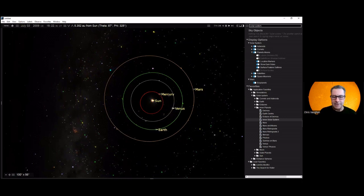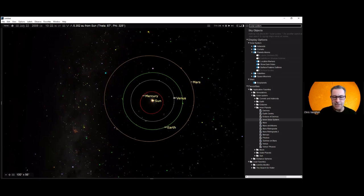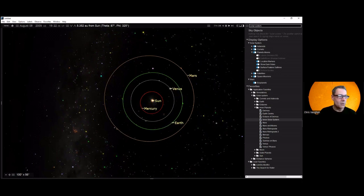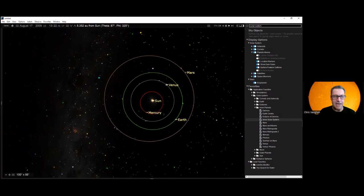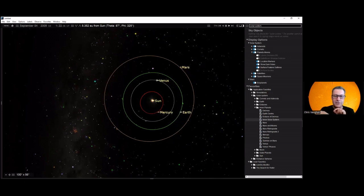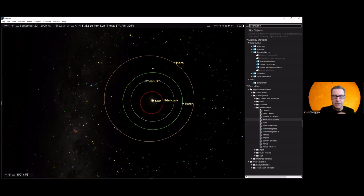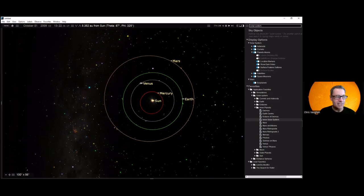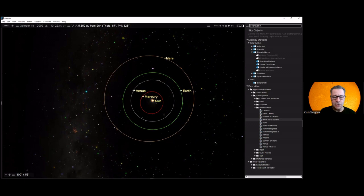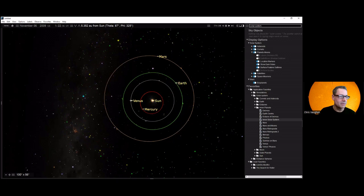Now, I'll go into a little bit of detail on how some of these work. So the Mercury transits actually happen about 13 times a century, and it only happens during May and November, because those are the times of the year when the Earth is sitting on the descending node or the ascending node, the point where the orbit of Mercury crosses the plane of the solar system, to make that geometry possible.